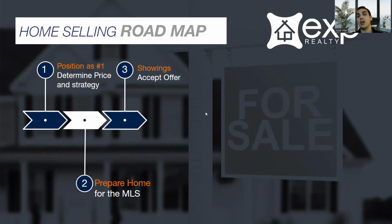Showings, you want to know if there's an agent, if you're going to use a lockbox, make restrictions abundantly clear, and make sure that people know it's owner occupied, do not disturb. That way, if not, you're going to be getting a bunch of people just coming and looking in. Once we get those showings, eventually you're going to be getting offers, right?